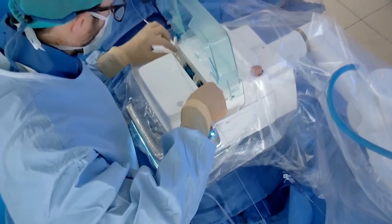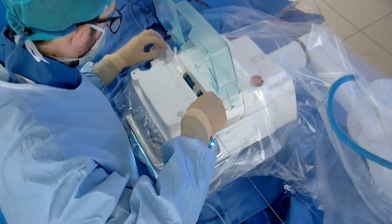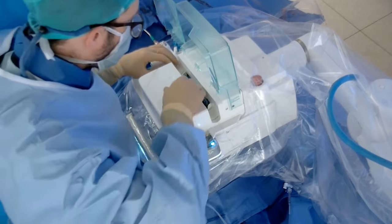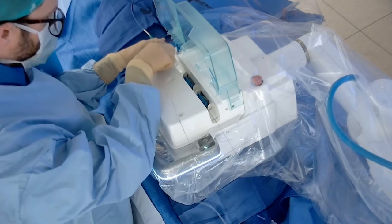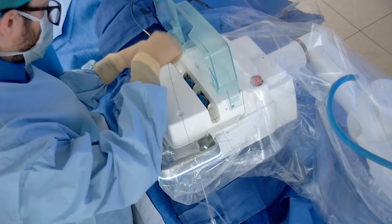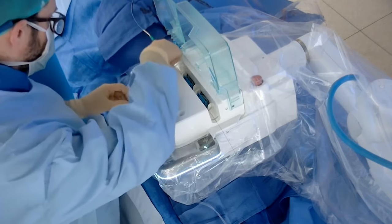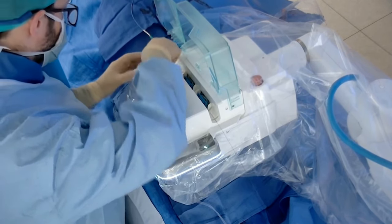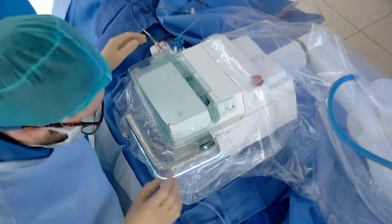So now we will lock the wire in the linear wheels and also lock the balloon in another wheels, so we can advance wire and balloon at the same time, but with a different joystick. So now we fix the balloon in the second wheels, the wheels for the balloon or for the stent. And then we close the cassette.